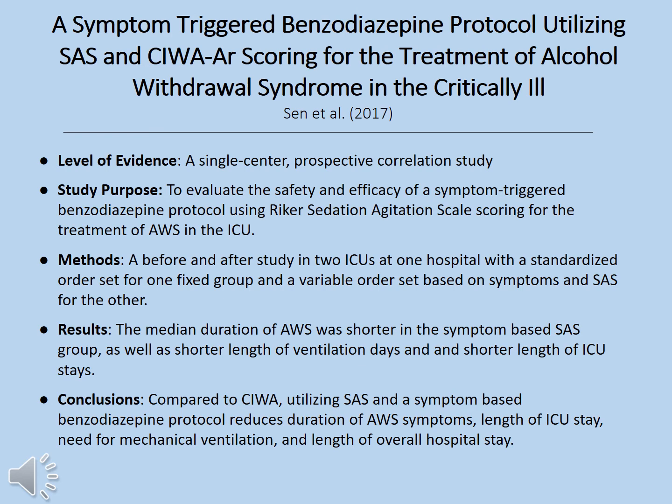CWA is based on fixed benzodiazepine dosing, whereas the SAS, Riker Sedation Agitation Scale, is more symptom-based dosing. So in the results, we found that using the Riker Sedation Agitation Scale, the patients typically had not only shorter overall length of stay in the hospital, but there were shorter lengths of critically ill time, shorter lengths of benzodiazepine usage, and also shorter time that the patients possibly needed mechanical ventilation as well. And that was in a direct comparison to CWA.